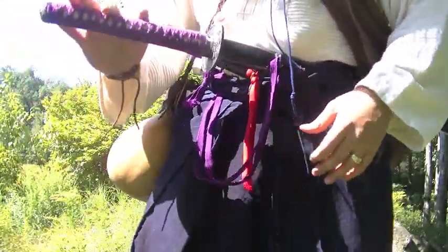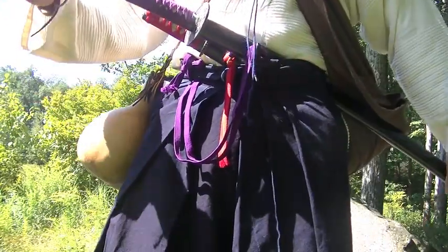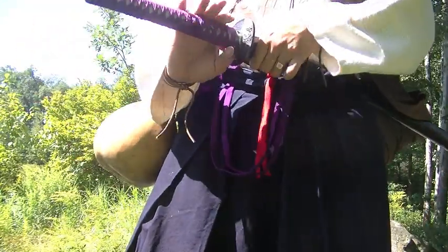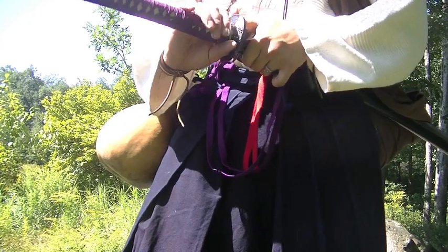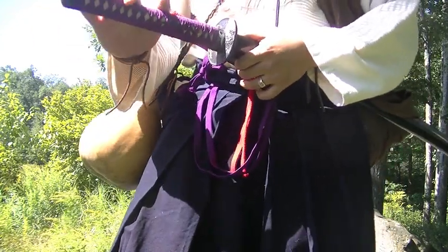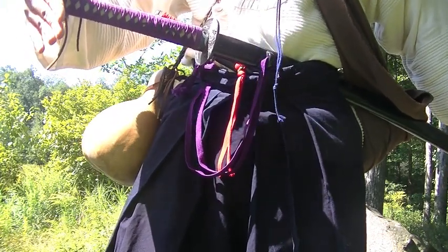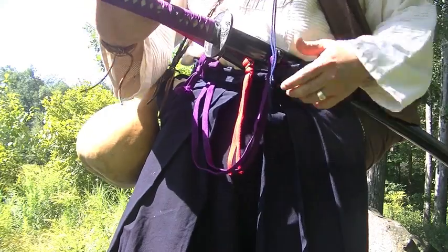When we look at the basic kit of the samurai, of course, everybody knows the katana. This is the long sword of the samurai. And this is the primary weapon of the samurai. So not only for personal defense, but it is their cutting tool.